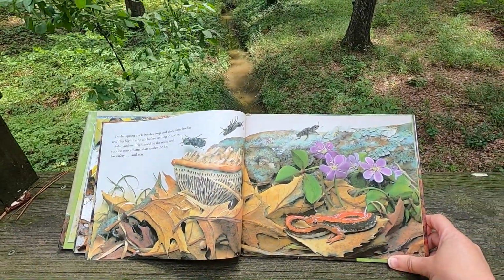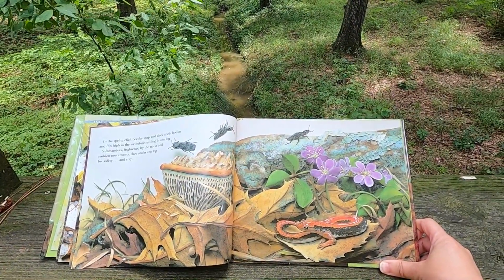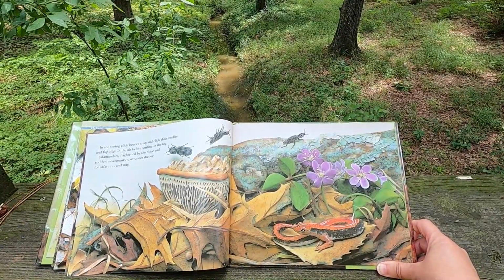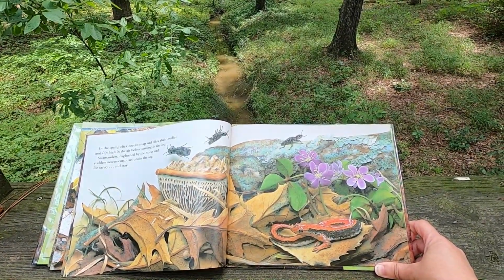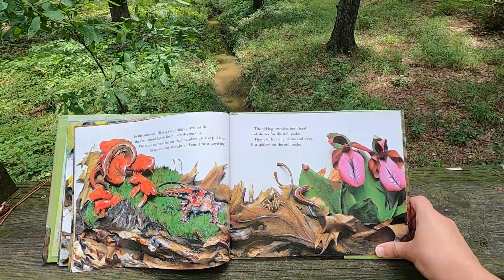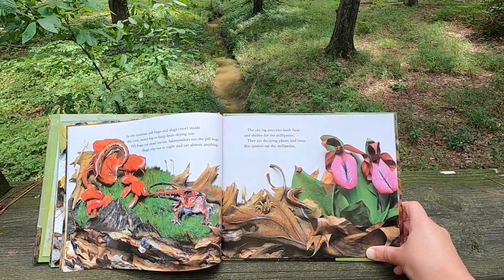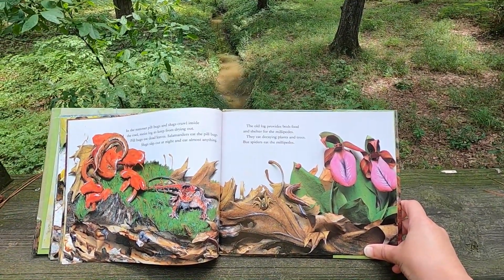In the spring, click beetles snap and click their bodies and flip high in the air before settling on the log. Salamanders, frightened by the noise and the sudden movements, dart under the log for safety and stay. In the summer, pill bugs and slugs crawl inside the cool, moist log to keep from drying out.